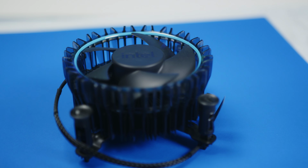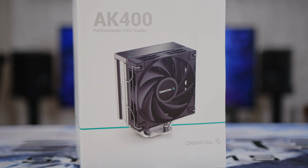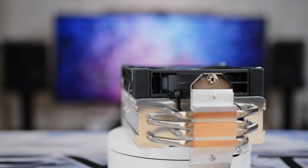Next, while you can cool the 12400 with the included Intel stock cooler, I'm gonna upgrade a little and go with this Deepcool AK400. I picked this cooler up to use for my case reviews, and it's just been impressive. And at just $34, it's a great value.